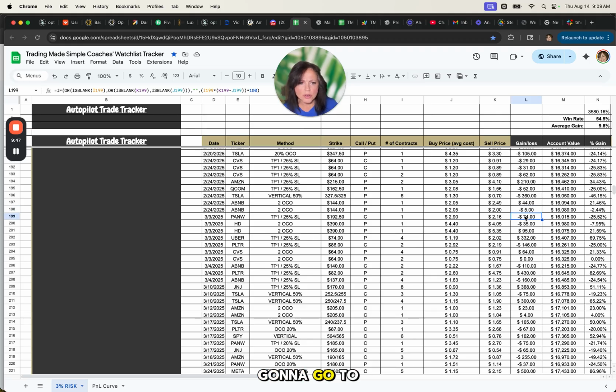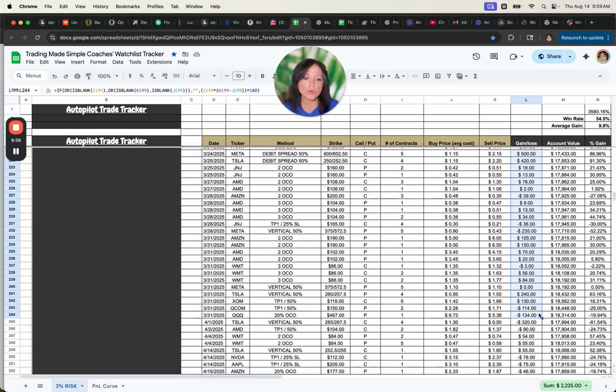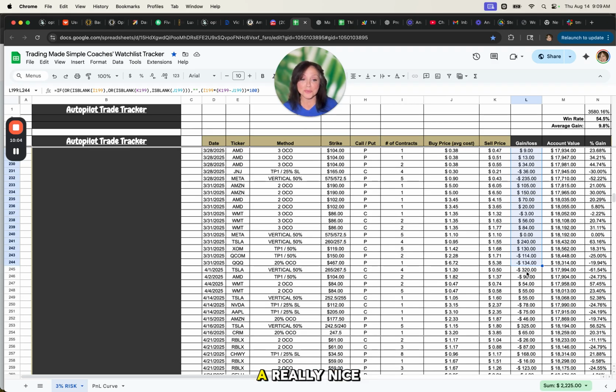And then we're going to go to March to April. There. Plus $2,225. Must have been a really nice volatile week, right? So we need volatility, and the market's just grinding up. We make money that way. We make money if the market is grinding up, if the market is grinding down. We make money if it pops up and it pops down.